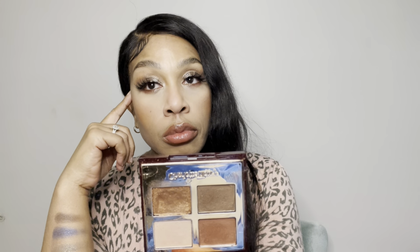Y'all, this is a sexy palette right here, man. For real. Y'all, listen to me. This palette right here needs to be called the Sexy Sofia. You know what? Listen, this shade right here, this one right here. Look at that.